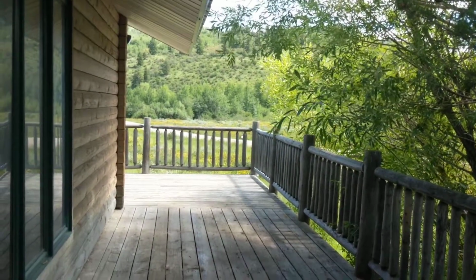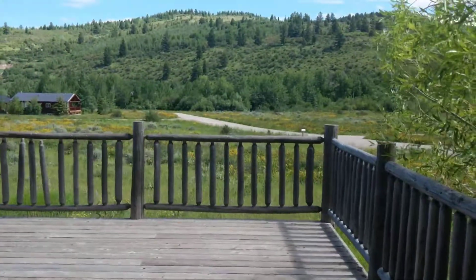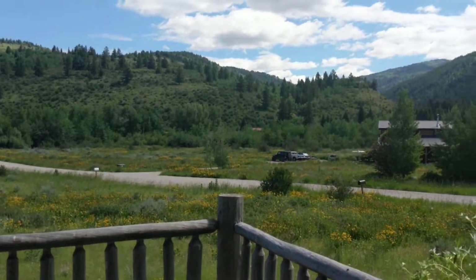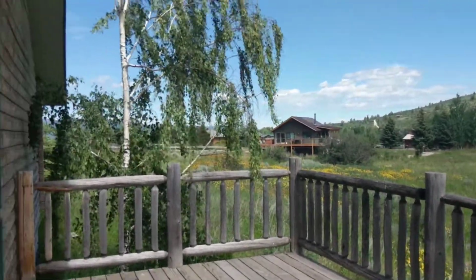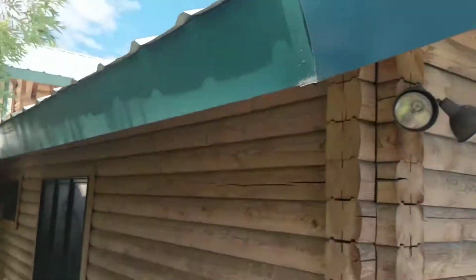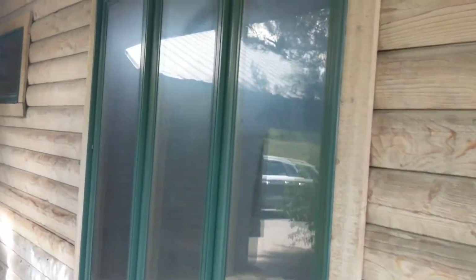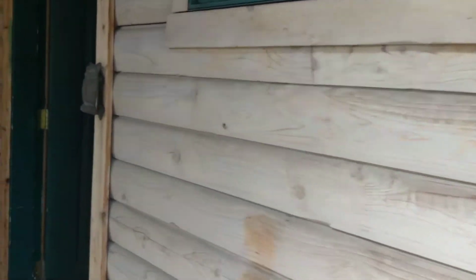Looking out on the deck, this is actually north facing and looks up toward the Edgewood Estates subdivision there. You've got some really nice views from the deck to the subdivision itself. But you can see, again, the state of the exterior, and the roof is metal and appears to be okay. A lot of the windows are going, you can see obviously the bottom, I think that's a lot of snow, but a lot of the seals on the windows have been broken, so they'll need replaced.